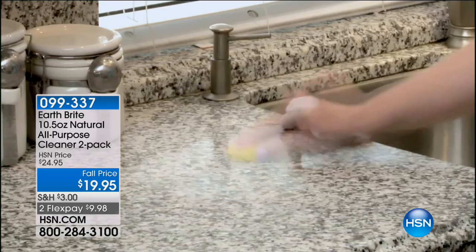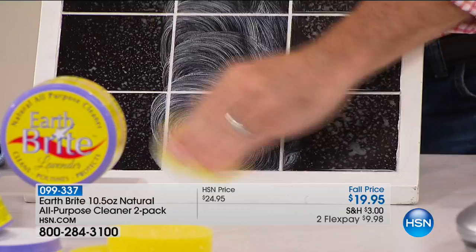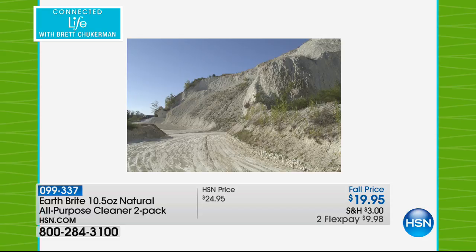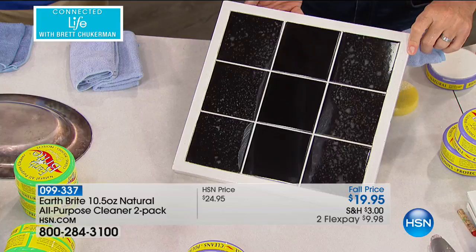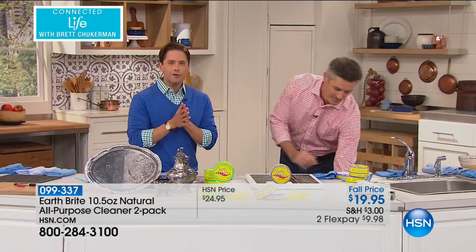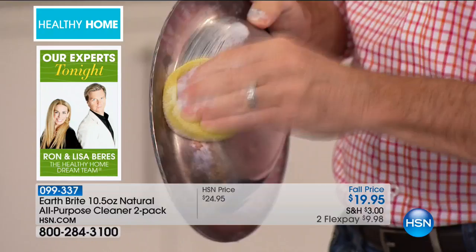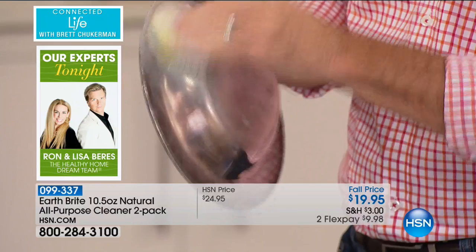Sure. You know, Earthbrite for us is not something we air all that often because it comes from one single quarry in France. This French clay is not something manufactured in a factory with bleach and ammonia and artificial chemicals and artificial dyes. Our guest expert biologist would swear by this as an actual cleaning product, rather than all the other chemicals that you're buying a la carte, that you're putting on masks and gloves, and it says danger. This is an effective, real deal cleaner that truly cleans, that truly polishes, and that really protects you and the things that you love and that you're cleaning over and over again.